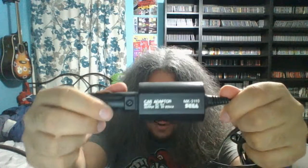So first of all, check it out. This is the Game Gear car adapter. It actually says Sega on it and car adapter. Adapter is spelled wrong for whatever reason. They spelled it with an O, but adapter should be spelled with an E at the end. E-R. But it came with the instructions, which is super cool.